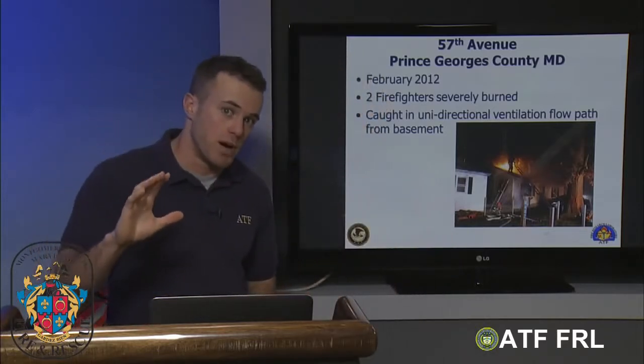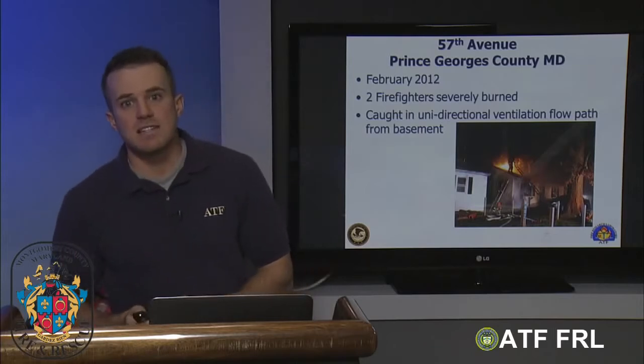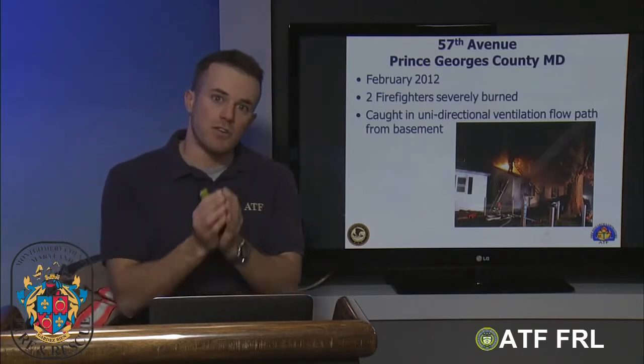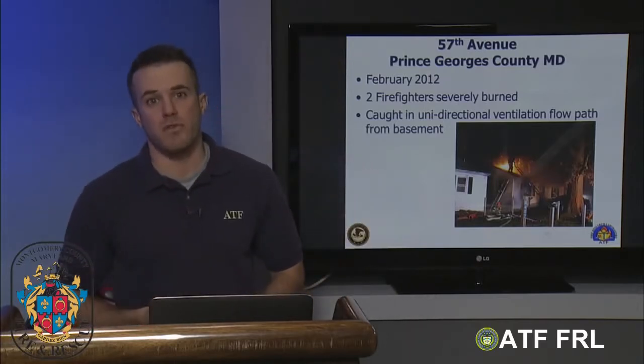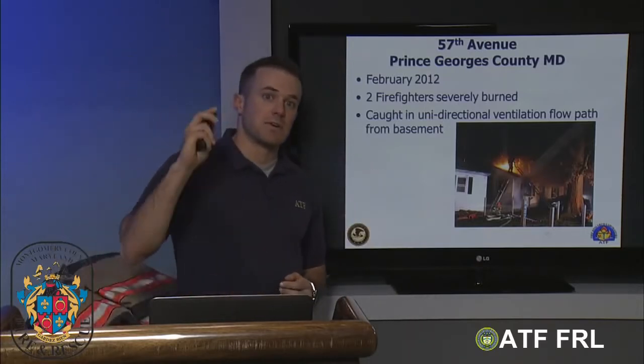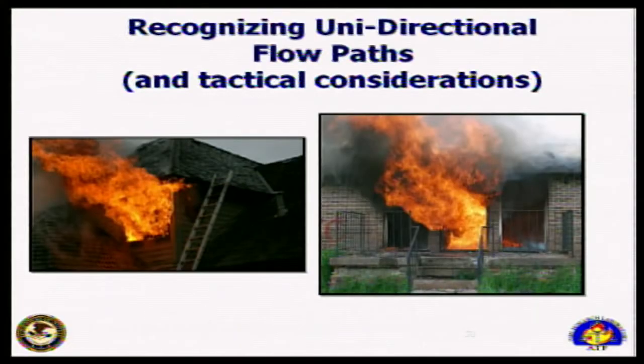Again, they're working above a basement fire. They create a ventilation flow path. They're caught in those conditions. In this case, they put out the fire during the Mayday situation and conditions improved. That's a key piece of information we haven't had before. So again, in this case, they are caught in a unidirectional ventilation flow path from the basement. So these are two examples of ventilation flow paths.